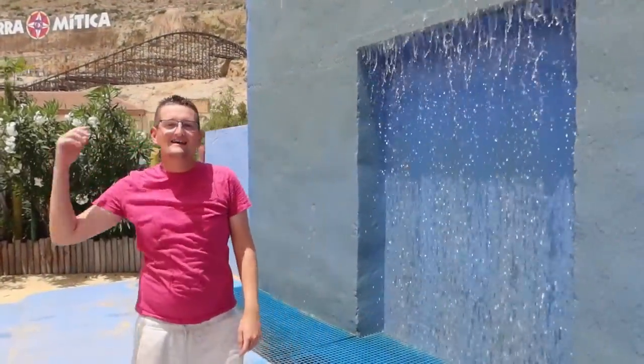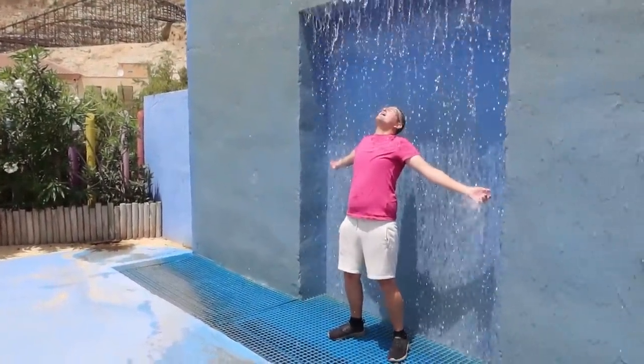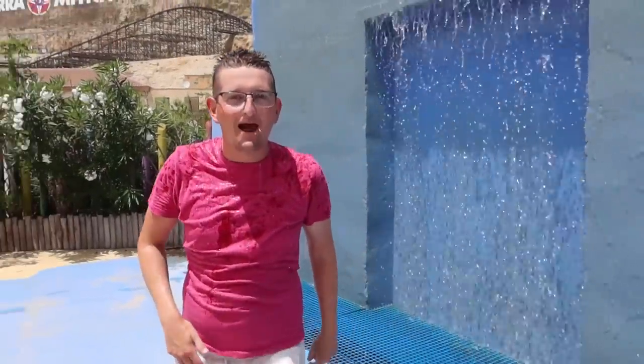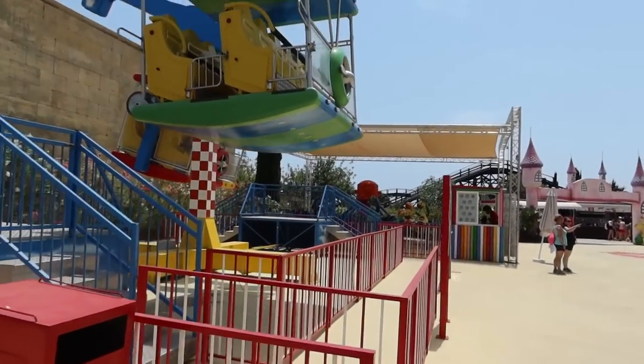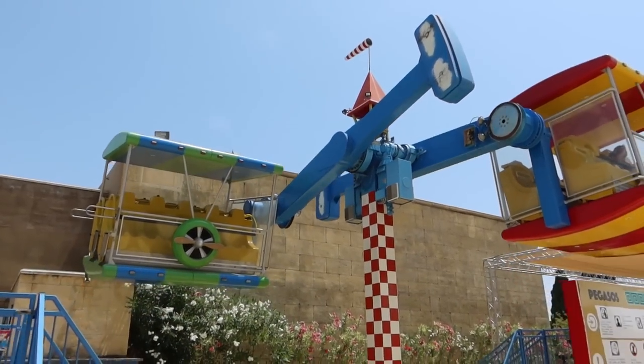Oh, you know what? It is hot here in Benidorm today, isn't it? There you go. Oh, beautiful. It's like that scene from Baywatch, that, isn't it? Not quite as glamorous. And there's the mini rocking tug in action for you. Oh, that was so nice and refreshing. I'll be dry in 5 minutes. Yeah, you got these aeroplanes in action here too.